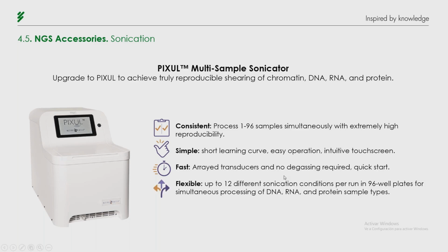But I think the most attractive trait of this machine is the fact that you can process up to 12 different kinds of samples with 12 different sonication protocols, one for every one of the columns in the 96-well plate. So that means you can simultaneously process either DNA, chromatin, proteins, cultures, etc., each of them with a specific condition. And last but not least, you don't require any specific consumables. You can use just standard 96-well plates, and it doesn't require any particular plates or tubes, making it overall quite economical, really. So this is just a teaser, but we will soon be giving you more information about this new piece of equipment.